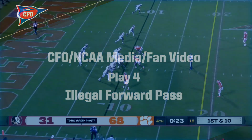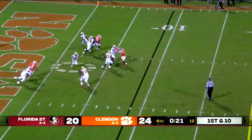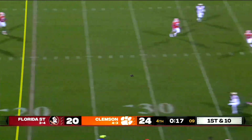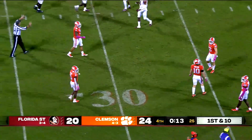Play 4, we're late in the game, and the offense is snapping from the 9-yard line. The quarterback's going to take the ball, scramble around, and then he throws a pass downfield that is complete well beyond the line to gain. But we've got a flag by our line judge for an illegal forward pass by the quarterback for being beyond the neutral zone when he threw the ball.